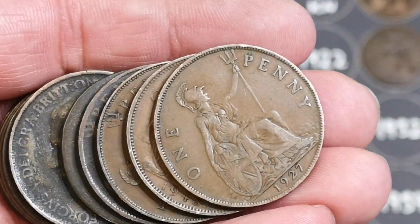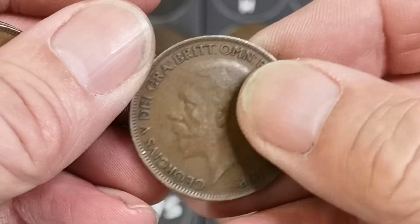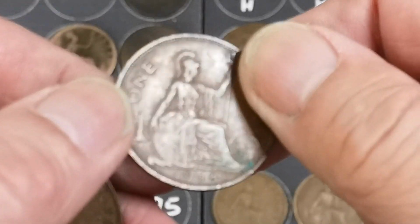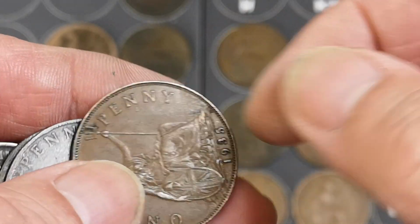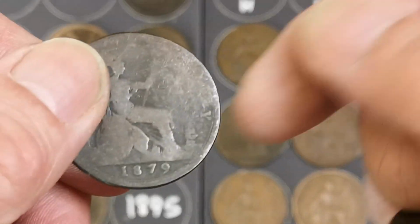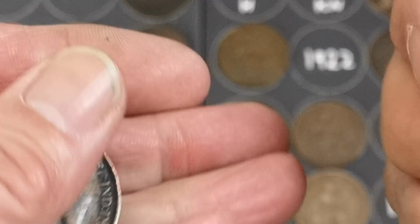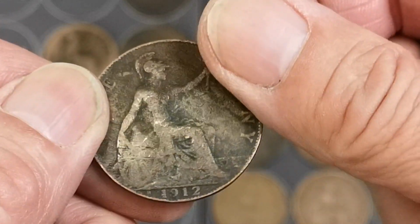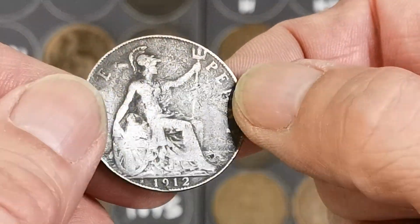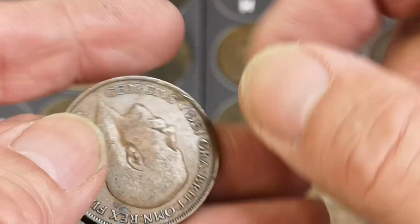Okay, here we go. A 1927 George V, the Queen's grandson. Queen's grandfather, I'll get it right in a minute. Victoria's grandson, 1948. There's a 1935. There's a 1900. And there's another 1879. Not quite as good as the one we just found. There's a 1912. That's got a mint mark, but that's not in brilliant condition either. H for Heaton mint mark on that one. There's a Victoria, 1898.